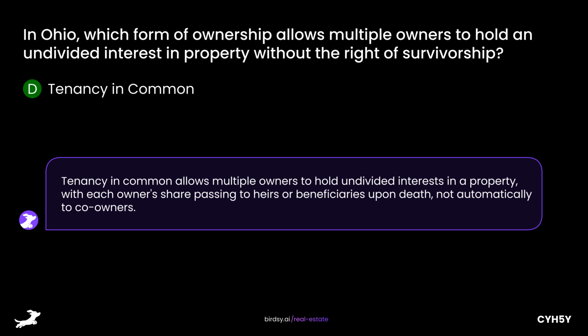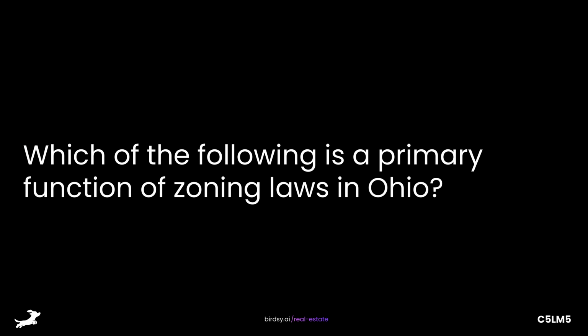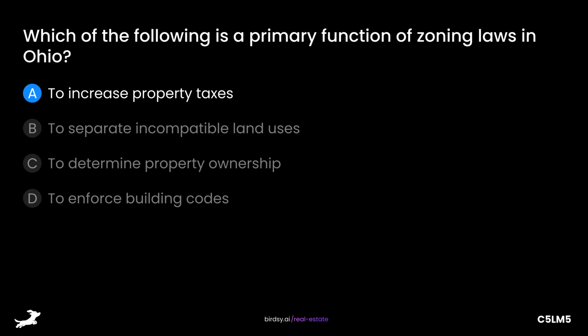Tenancy in common allows multiple owners to hold undivided interests in a property, with each owner's share passing to heirs or beneficiaries upon death, not automatically to co-owners. Public versus private land use controls. Which of the following is a primary function of zoning laws in Ohio? Is it A, to increase property taxes, B, to separate incompatible land uses, C, to determine property ownership, or D, to enforce building codes? The answer is B, to separate incompatible land uses.